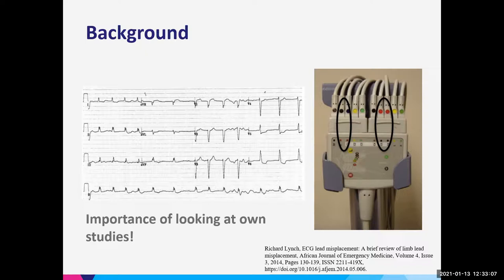And I think that this whole concept really brings light to the importance of really looking at our own studies and understanding what's going on, without just relying on the automated interpretation that the EKG machine gives you. And really being able to identify when something doesn't quite look right.